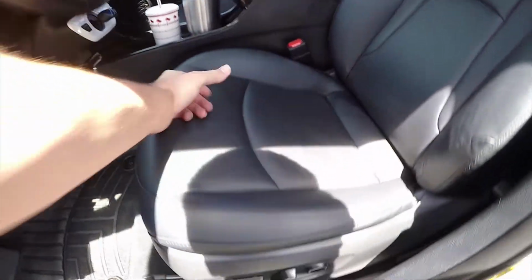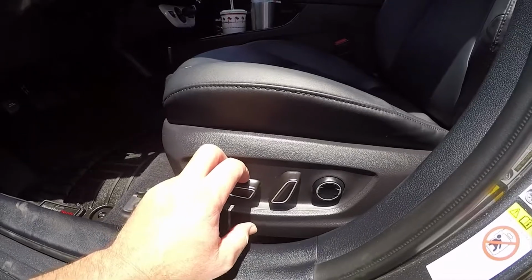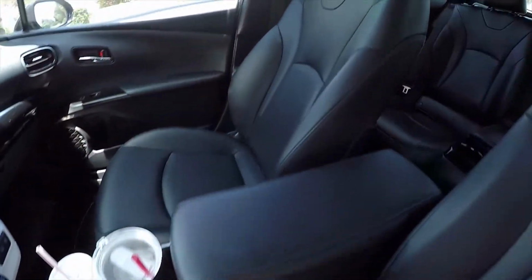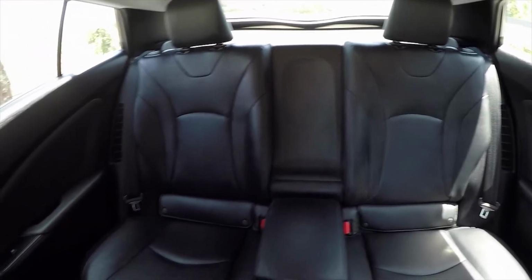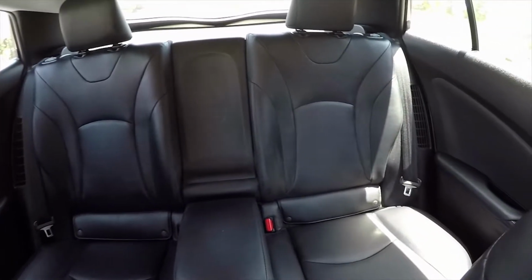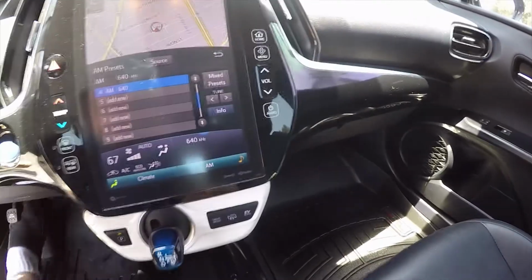So that means it's got a power seat. Look right here, you got power controls for the driver's seat. Not all Prius have power seats. This one does. It's got the soft text leather interior. Now Prius Prime only come with 4 seats in them, not 5. So if you plan to drive Uber, sorry, they might not let you. You can check the rules, but only 5 seats.